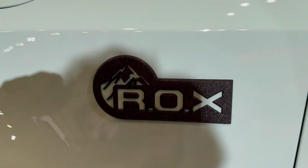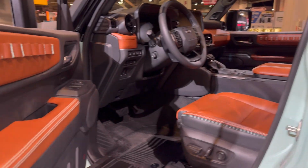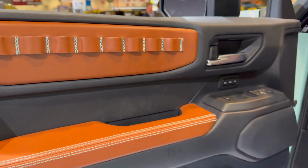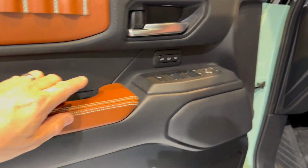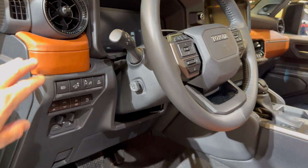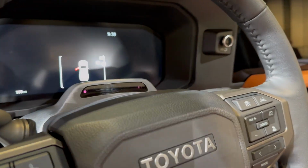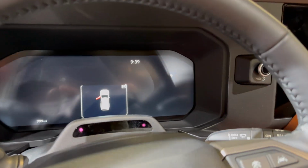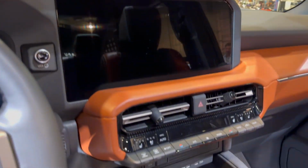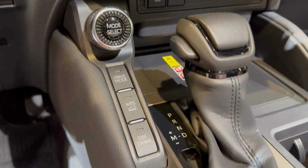ROX, Recreation Open Experience. Get inside here. Look at this. It could be for looks, it could be for function. Soft touch panel here. This is leather. I believe it's called Heritage Orange leather, if I'm not mistaken. So look, this one has the latest safety features, driver attention alert, 12.3-inch gauge cluster, 12.3-inch Toyota audio multimedia. We see this in the traditional Land Cruiser.